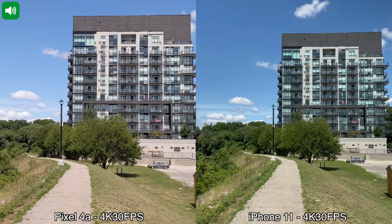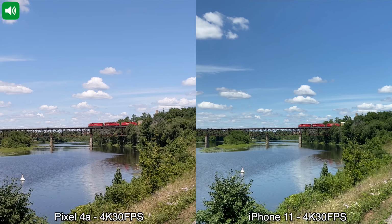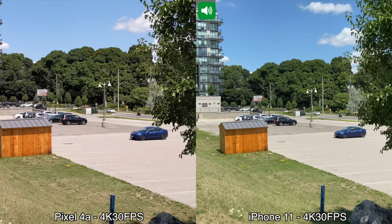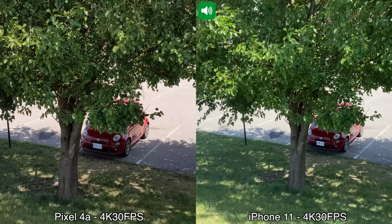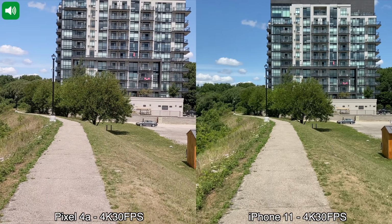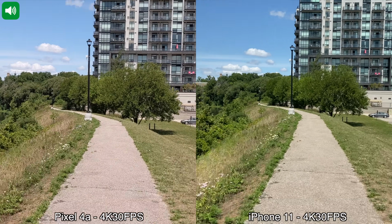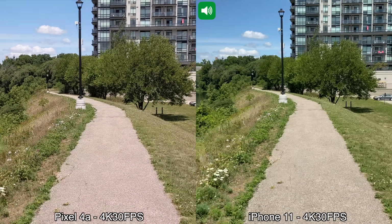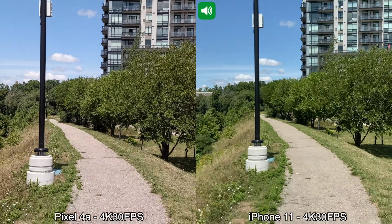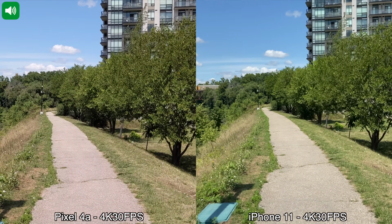So we're gonna stop here for a bit, we'll pan left slowly. You can see that train going over that bridge, pretty cool. And then we'll pan right slowly. And I guess we'll do a bit of running so we can see which device does better with the image stabilization while running. So yeah, this is how a recording between the iPhone 11 and the Pixel 4a would look like.